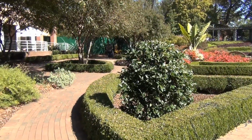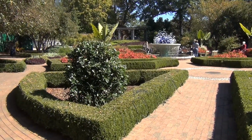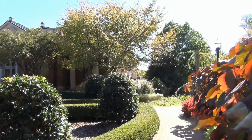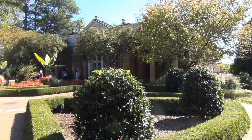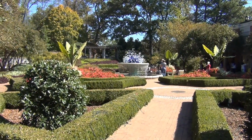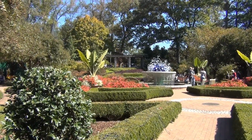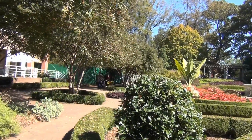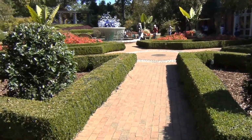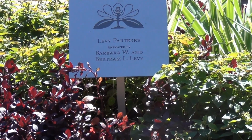I could totally see Bulldog Plaza and the Sidewalk Cafe turned into something gorgeous like this, with the use of water, having water features, having shade trees, having planters, having artwork created by the high school students, having swings and seating and canopies and pergolas, shade trees, just places that invite people to come to and enjoy. This area was endowed by Barbara W. and Bertram Levy.